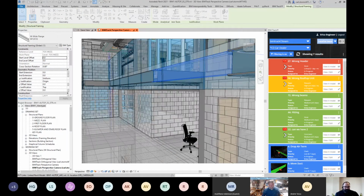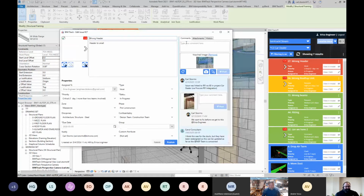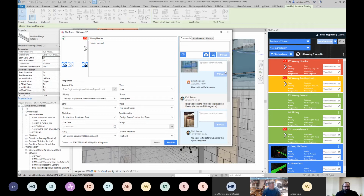So I can go back into view edit. I can take a little screenshot to validate what it was that I did to fix the problem. Add in a little comment, fixed with W12 by 16 header. And then I post it. Probably the most important part of the workflow is over here with status. So it says it was in progress. What I want to do now is I want to let everyone know that we fixed this. So I come down here and I can choose the proper status.